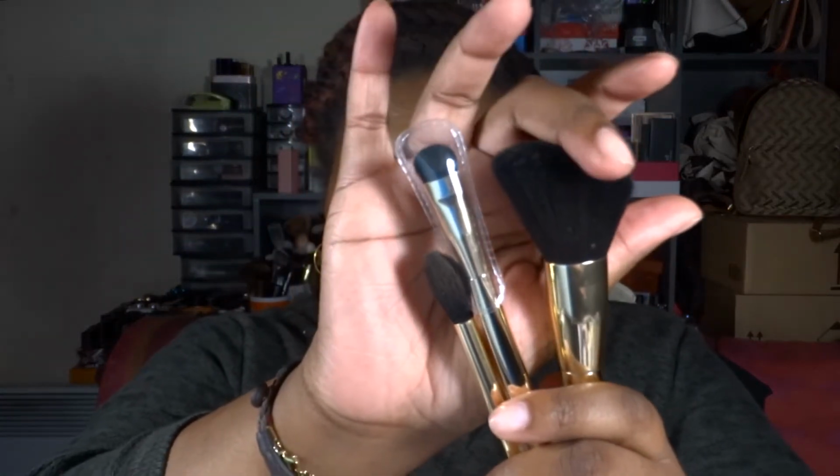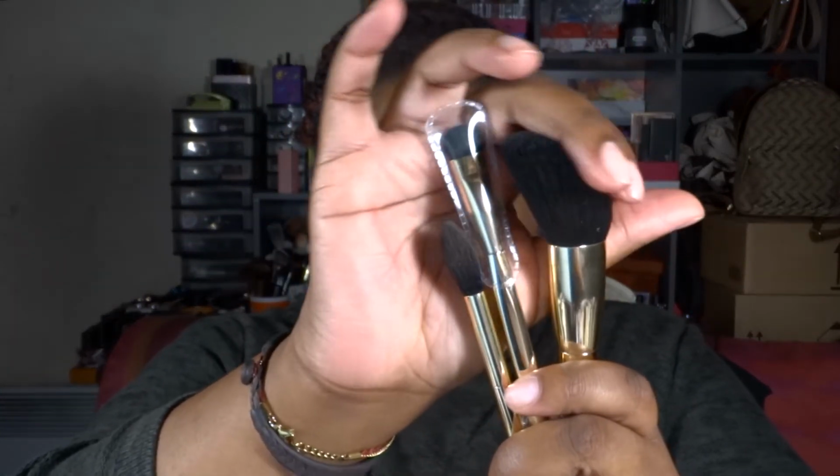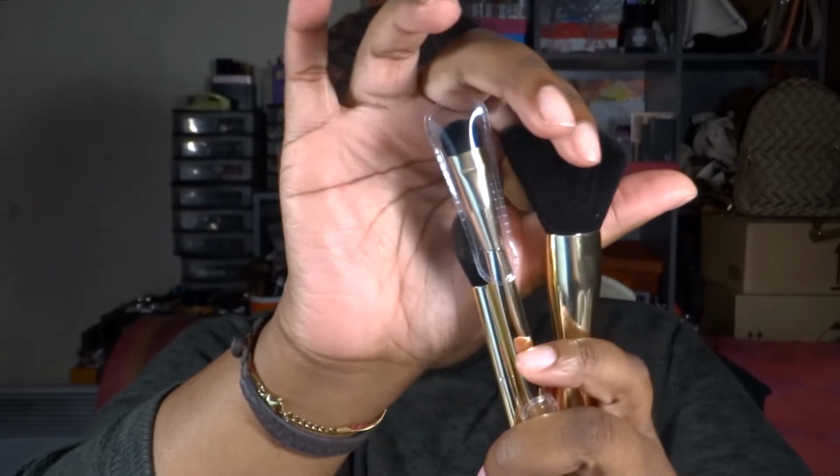I already talked about it in my Project New season. It's amazing. I also bought a brush set, not this one, a brush set with 3 brushes. This one is a powder brush, like for bronzer, blush, or powder, however you want to use it. I use it as a blush brush. It's pretty big, but I like it.